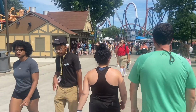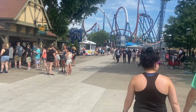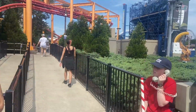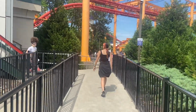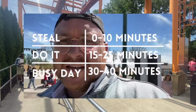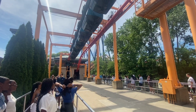But I know with the fireworks, Iron Dragon will close later on tonight, shortly before the performance. So as long as it doesn't have too long of a wait, I'll hit that right now. Iron Dragon is at a 15-minute wait, or at least that's what it says. It looks like it's one of those, like if it was actually a 15-minute wait, it would come out to right here. This is probably going to be less than a 15-minute wait. Regardless, 15 to 25 minutes is what I have as a do it. So we're gonna hit this one way or another. It is right on the low end of a do it.